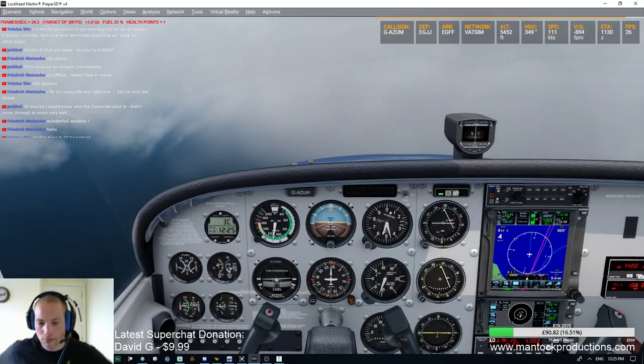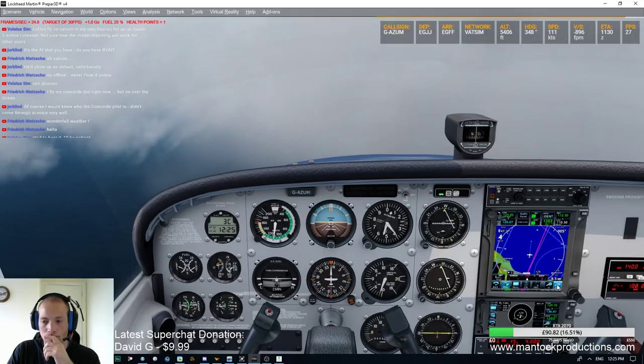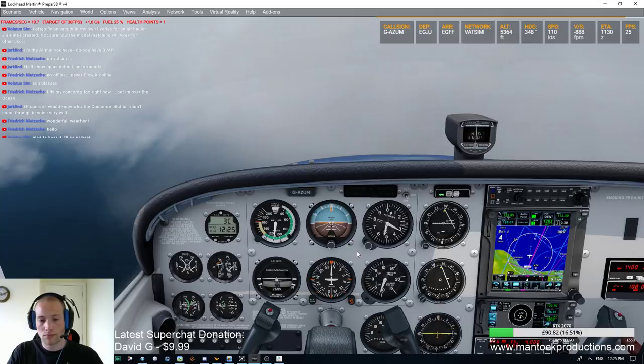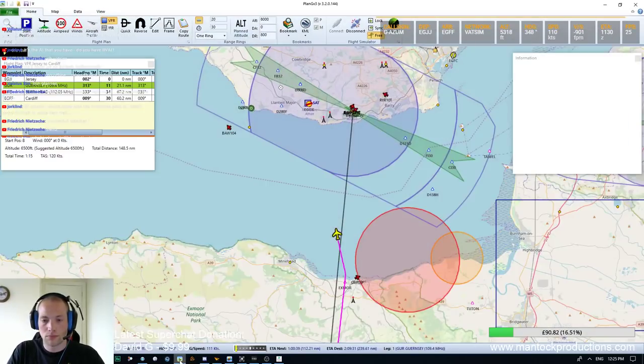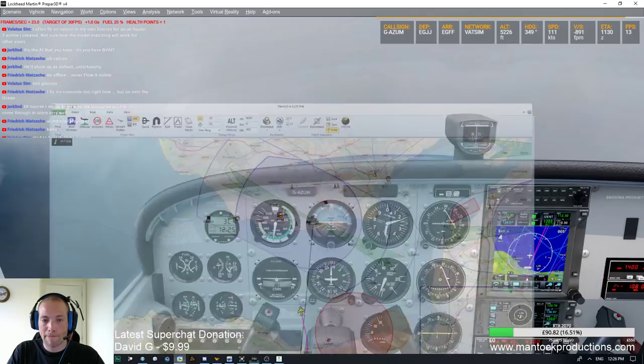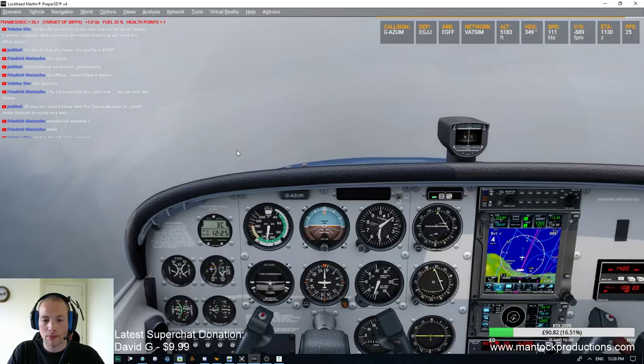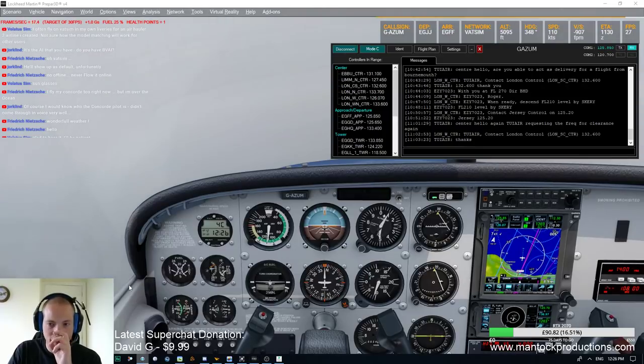Spiro 104, turn to 090 degrees, cleared ILS approach runway 12. Right, still cleared ILS approach runway 12, still Concorde, and so forth. Okay, Spiro 10 Tango, Roger. Right now, 10 Tango, number 2, 28 Concorde, currently turning final from the south side. It's going to get busy now, it's going to be fun.